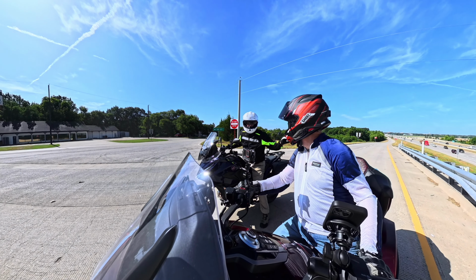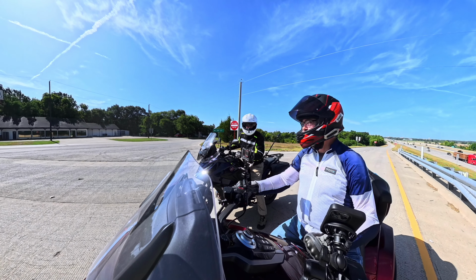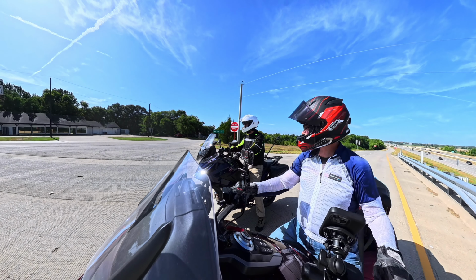What's that? Oh, there was a red 60-something Mustang. Really nice.